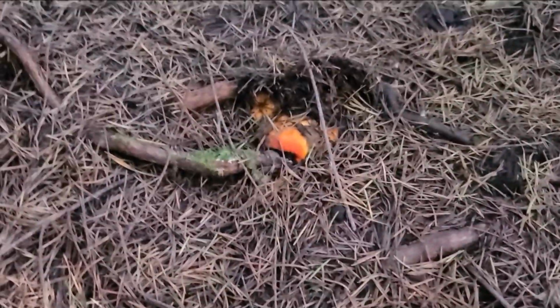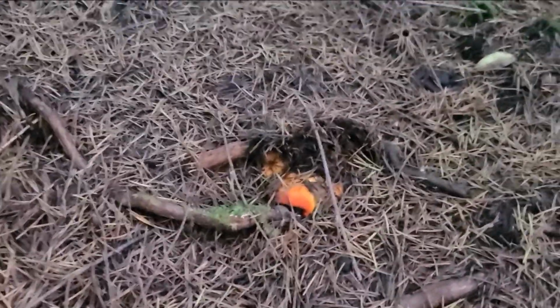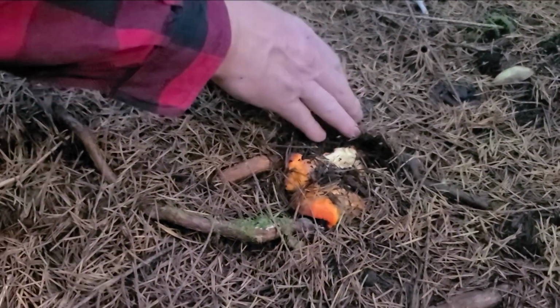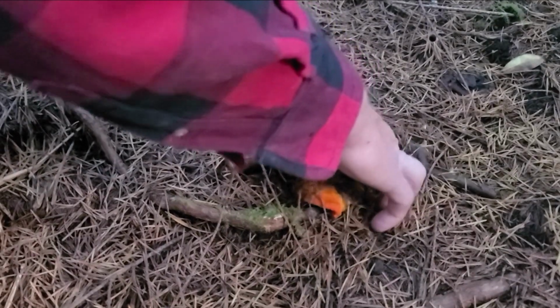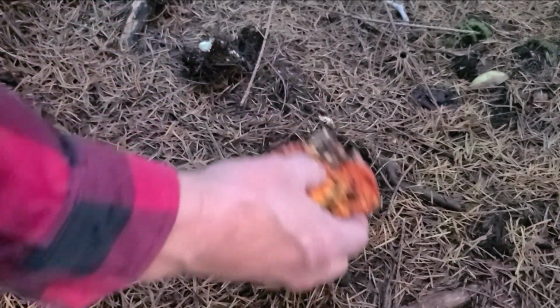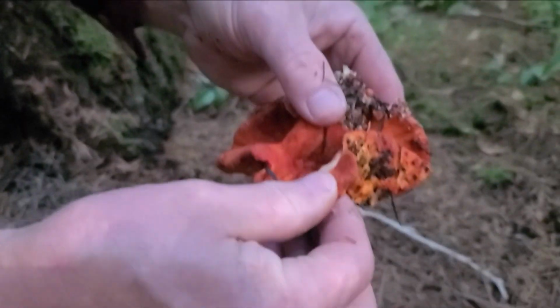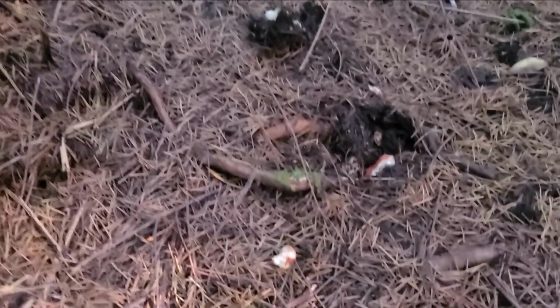Okay, it looks like we found a lobster mushroom. We just have to figure out if it's good enough. You want to dig that up and see? Oh, look how big that is. It's a beauty. You see, it's just all meat.